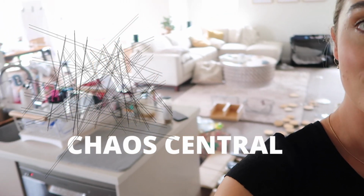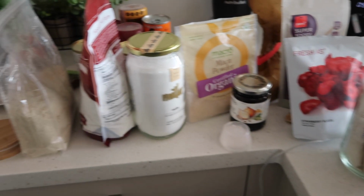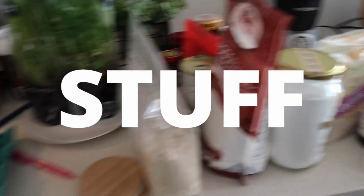Finished taking everything out of the pantry, cleaning everything, wiping everything down, and all I can say is that I'm surrounded by absolute chaos. I mean, that doesn't even do it justice. I have to show you just how crazy this is. This is incredibly overwhelming because there's still a lot to do. Every inch of counter space has been filled up with just stuff. I have so much stuff.